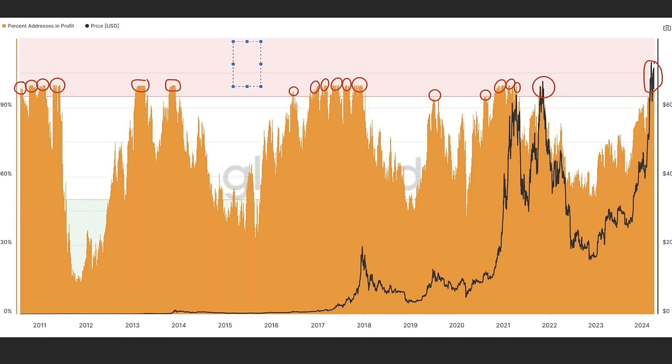Five times before the top, and the sixth time is the top. Let's check. Over here, first time into that area, second time, third time, fourth time, fifth time, sixth time, yes, the sixth time to visit the 95% area is the top, and then bam, we have a bear market.